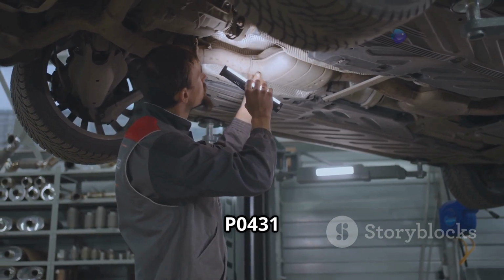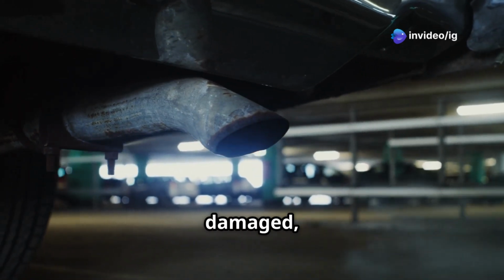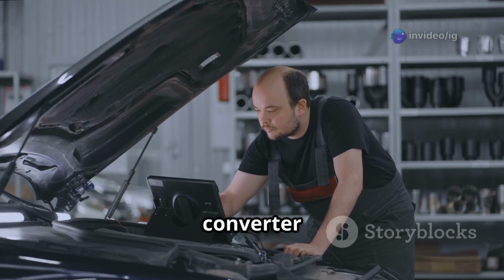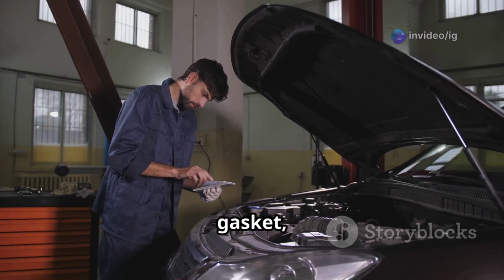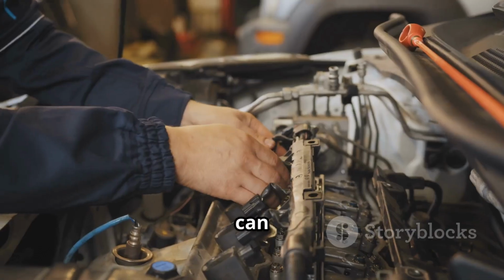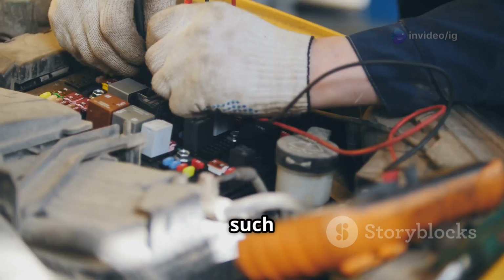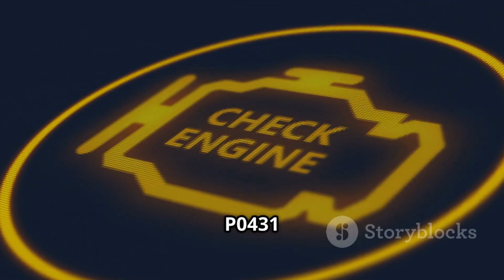The common causes of the P0431 code include a failing catalytic converter, which may be clogged, overheating, or damaged, reducing efficiency. Faulty oxygen sensors can also be a culprit. If an oxygen sensor sends incorrect readings, the ECU may think the catalytic converter is failing. Exhaust leaks before the converter, such as a cracked exhaust manifold or a leaking gasket, can cause incorrect oxygen sensor readings. An engine misfire or a rich fuel mixture, which can be caused by faulty spark plugs, bad fuel injectors, or vacuum leaks, can also affect emissions. Finally, wiring or connector issues, such as damaged or corroded oxygen sensor wires, can cause false readings and trigger the P0431 code.